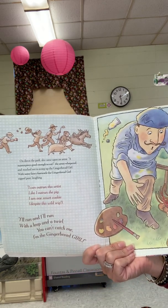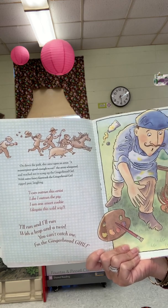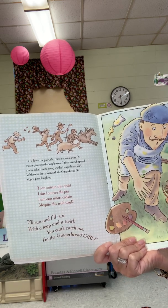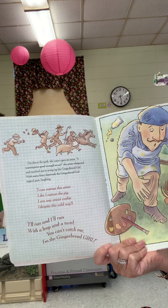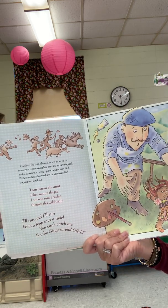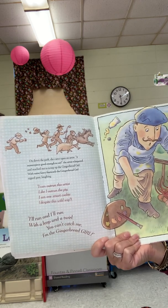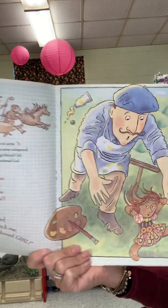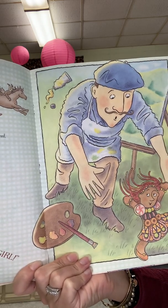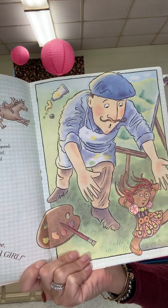Down the path, she came upon an artist. "A masterpiece good enough to eat," the artist whispered, and reached out to scoop up the gingerbread girl. With some fancy footwork, the gingerbread girl zipped past, laughing. "I can outrun this artist like I outran the pig. I am one smart cookie, despite this wild wig. I'll run and I'll run with a leap and a twirl. You can't catch me. I'm the gingerbread girl."